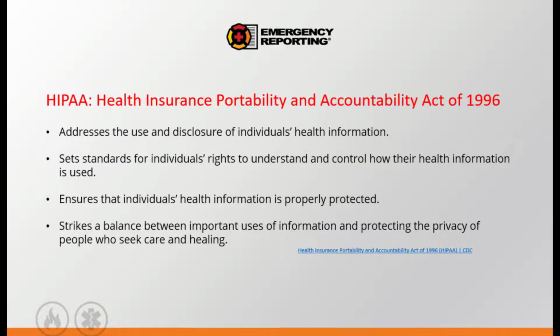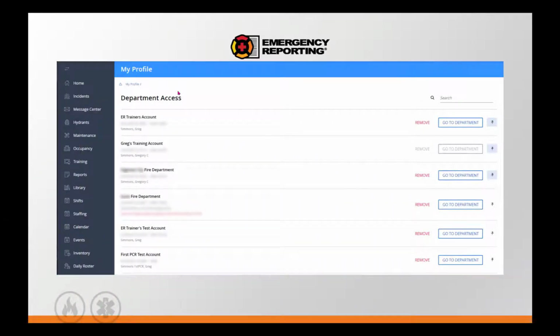In order to be HIPAA compliant, everyone must have his or her own login so that unauthorized personnel do not have access to the protected health information of patients and employee personnel files. A quick note, those who have access to multiple emergency reporting accounts, since we switched to the single identity authentication process, if you have linked all of your account logins to one identity, you can change your password through either of your accounts, and it will automatically update all of the accounts that you access with that same username.